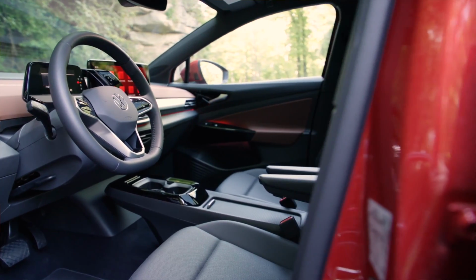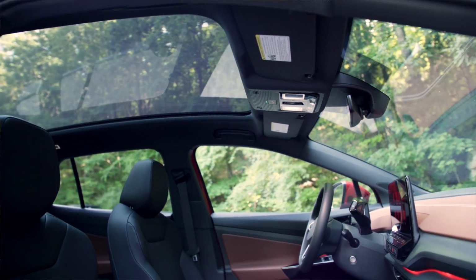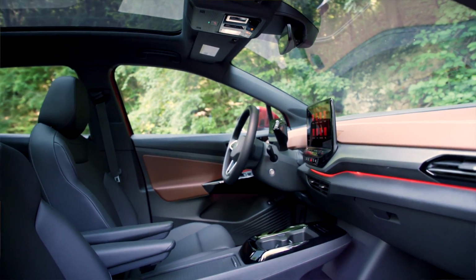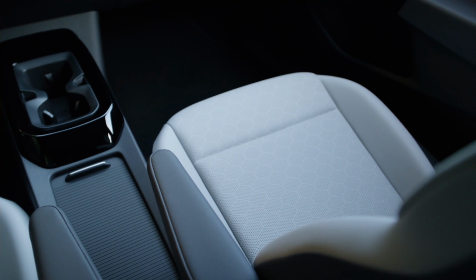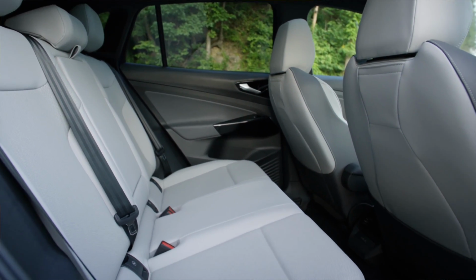Overall passenger space is great in both electric SUVs. There really isn't much of a difference between the two, except in a few areas. The ID.4 offers more front row headroom. Front row legroom is about the same. And the Volkswagen has a little bit more second row legroom.